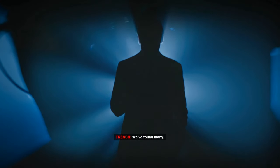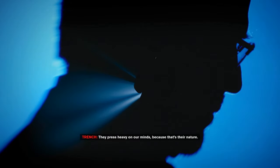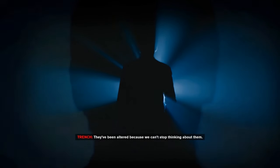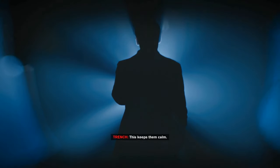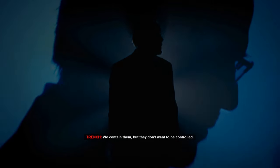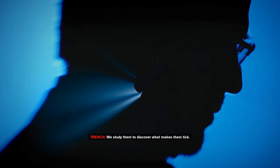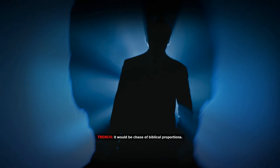Altered items. We've found many. They appear mundane, but nothing could be further from the truth. They are all powerful. Dangerous. They press heavy on our minds because that's their nature. They've been altered because we can't stop thinking about them. We put them on altars because they're used to being worshipped. This keeps them calm. We contain them, but they don't want to be controlled. We study them to discover what makes them tick. If this place were ever breached, it would be chaos of biblical proportions.